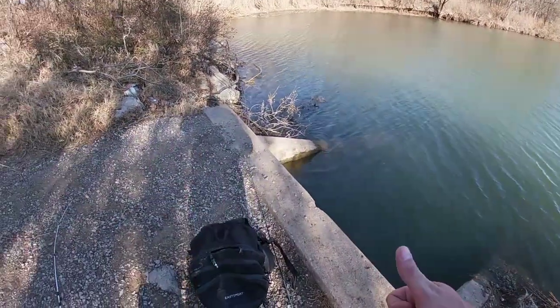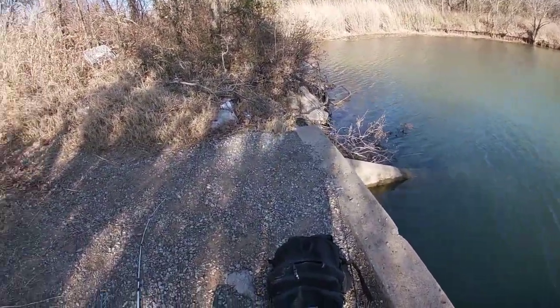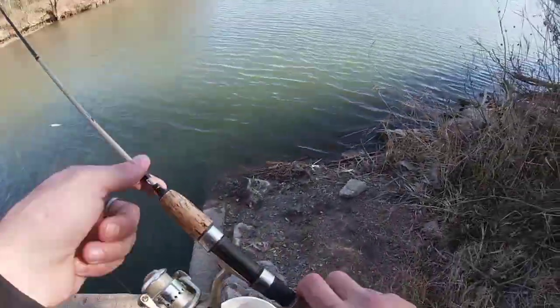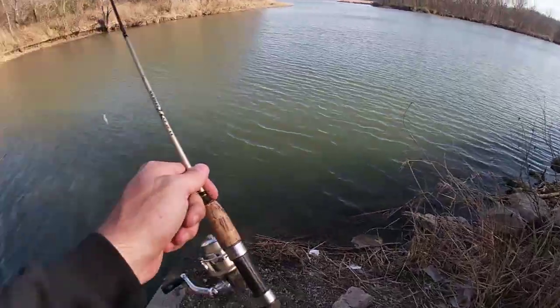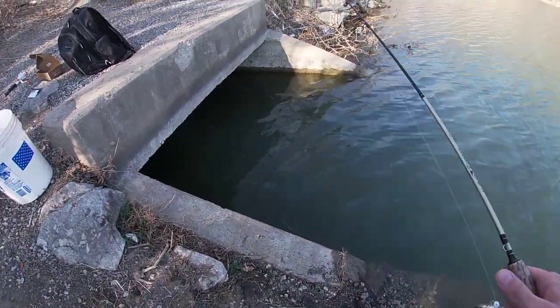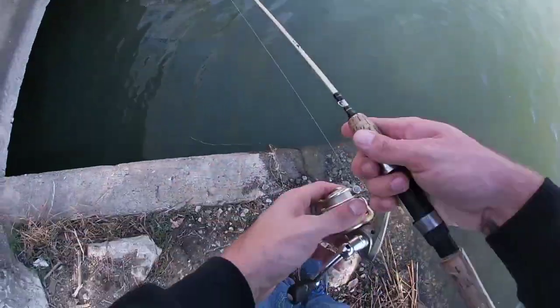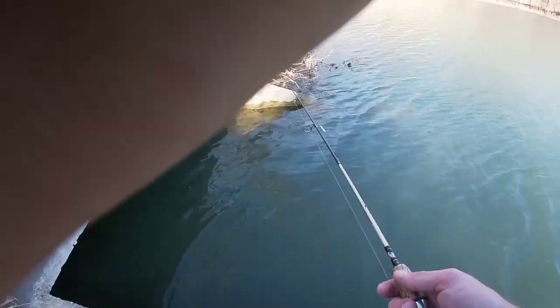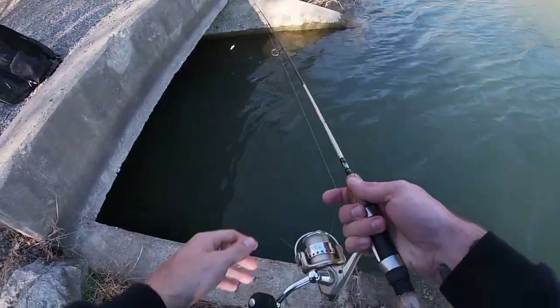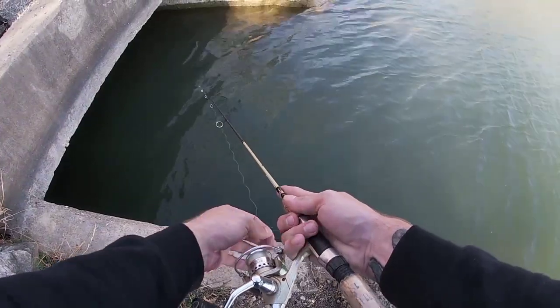All right, I got to figure it out. Should have my friends down here in like a few minutes. That could be them right now, but no, that's not them. Let's get to fishing. We're just going to throw this fat assassin 2-inch 1/32 ounce all the way up underneath here. Want you guys to be able to see. Got to get it way back in there.